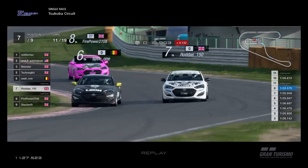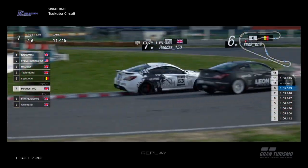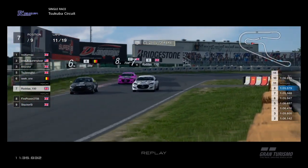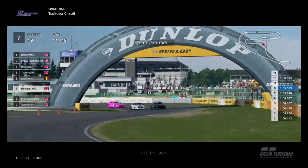Rodders on the inside, seat one on the outside towards the hairpin. Rodders on the inside. Seat one tries to go all the way around the outside. Rodders upon the curb. And seat one's done it around the outside. He's got the inside for the next right-hander. Fantastic hold there from seat one.